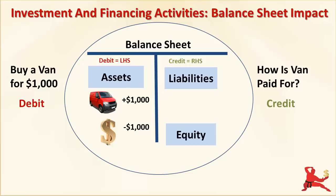There are strategic issues that need to be considered with investment and financing decisions. Issues such as whether taking on debt will weaken the balance sheet too much, what the implications for business profitability and cash flow will be, and so on. But right now, I'm going to leave it at showing you how these investments and financing decisions have an immediate impact on your balance sheet.